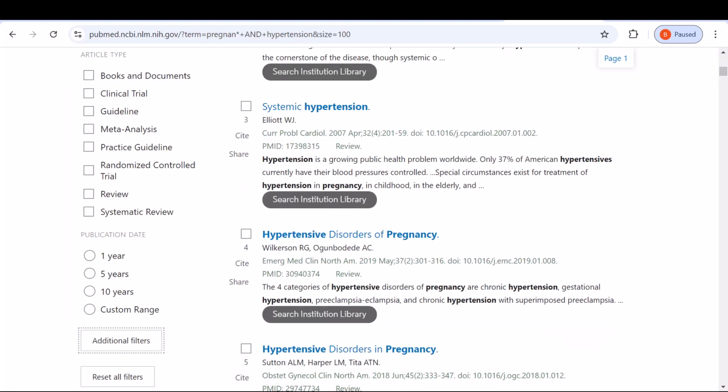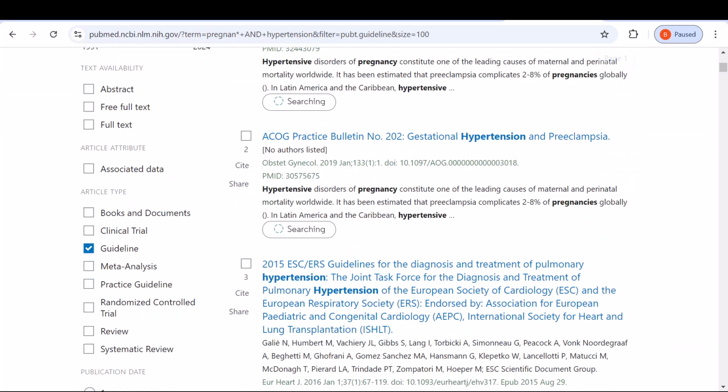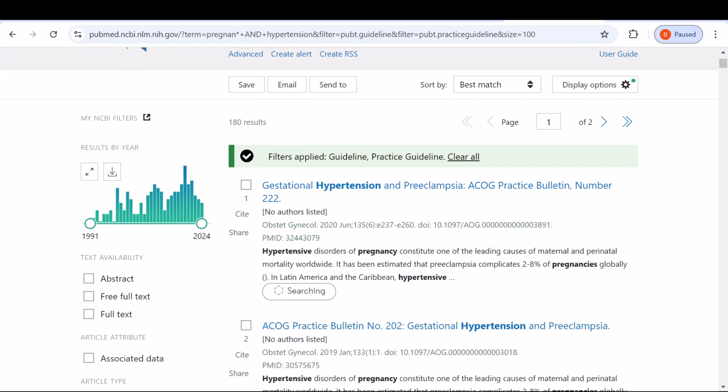and all that does is it just shows now guideline and practice guideline on the left. So I'm going to click both of them, guideline first, and then I'm going to click practice guideline. And now my results are limited to 180, and that's quite a few, but it goes all the way back to 1991, and that means there's probably quite a few outdated guidelines in here.